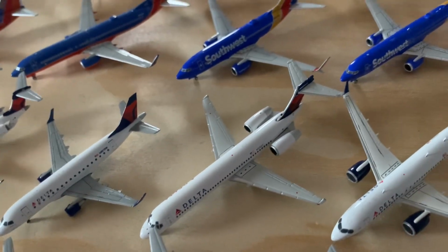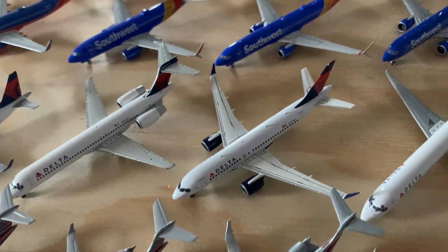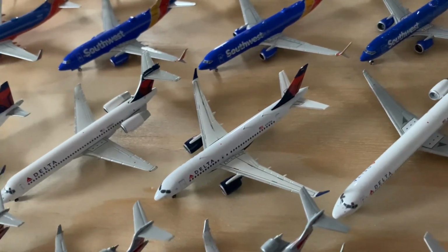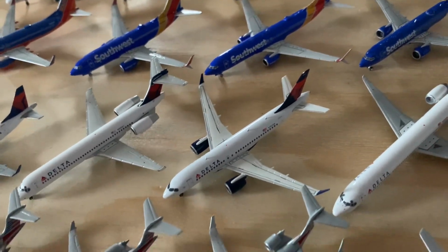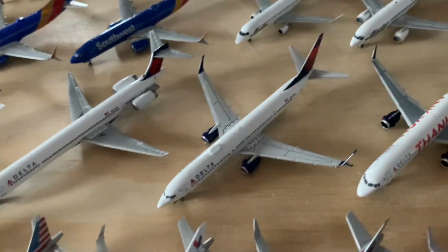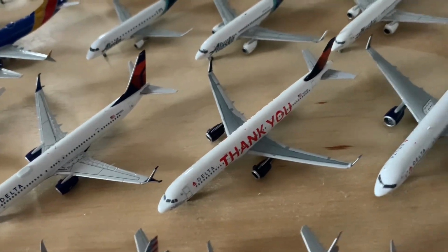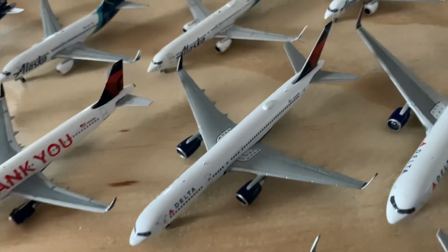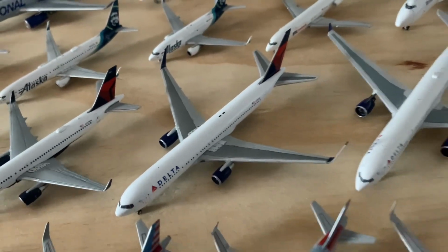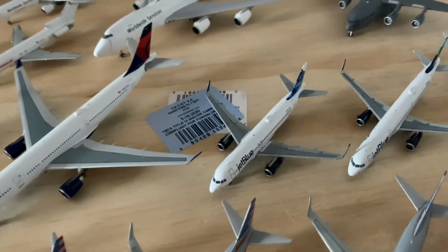Next up here we have a Delta 717-200, a Delta CS100 or A220. Technically this is the first release, which is a CS100, but of course this is an A220-100, so kind of weird there. We then have a Delta MD90, a Delta 737-900ER, a Delta A321 in the Thank You livery. We have a Delta 757-200, a Delta 767-300, and then a Delta A330-300. Also, while we're over here, let's go ahead and hit JetBlue.